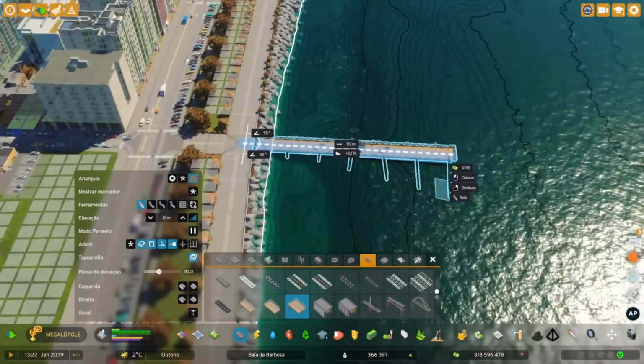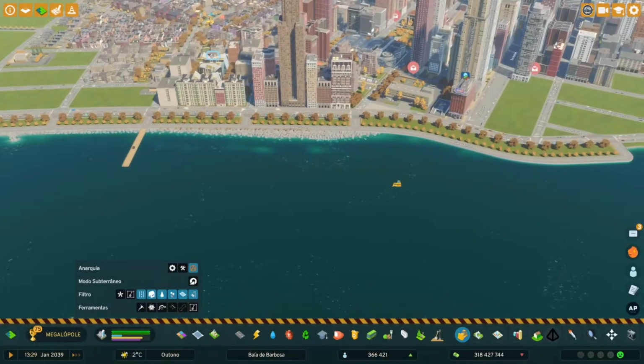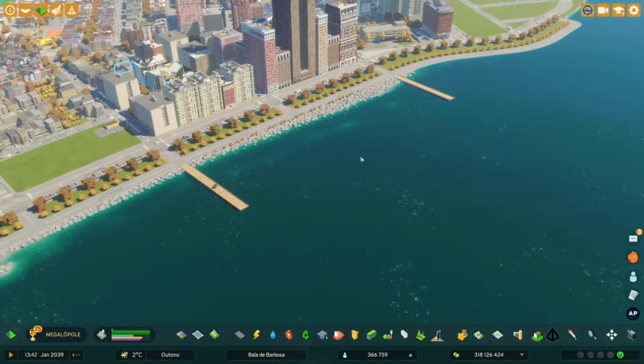It would be awesome if we could extend it up to here a bit further ahead, right? Look at this view. I also think we can make one here, look. All right, use 2 side piers here, right? It turned out really awesome.